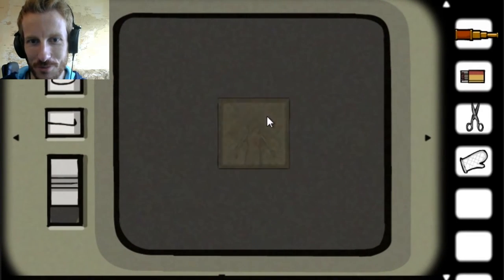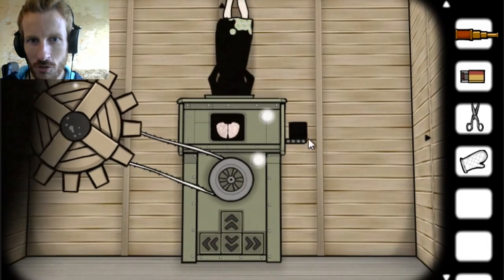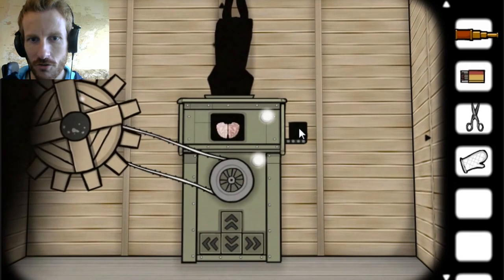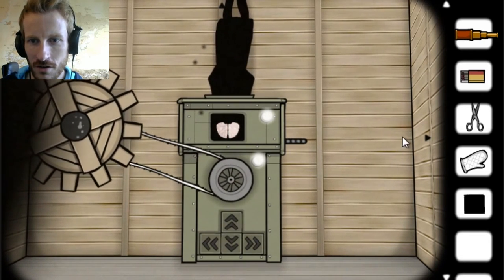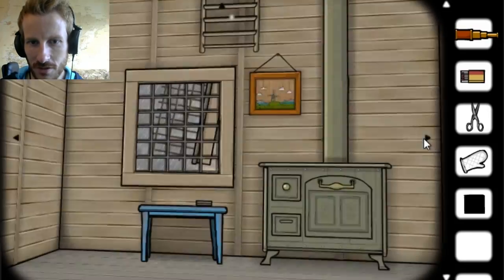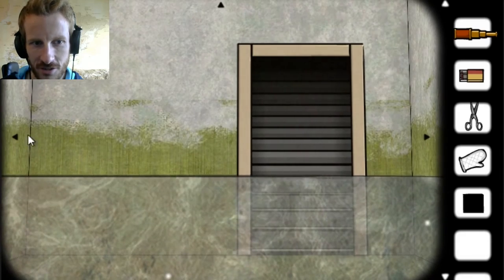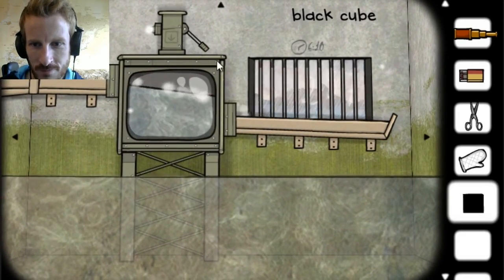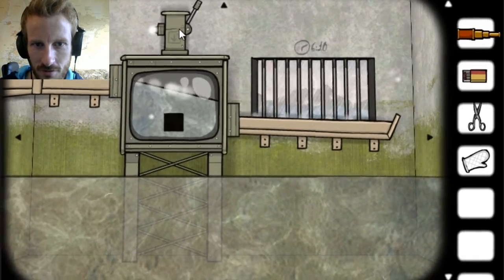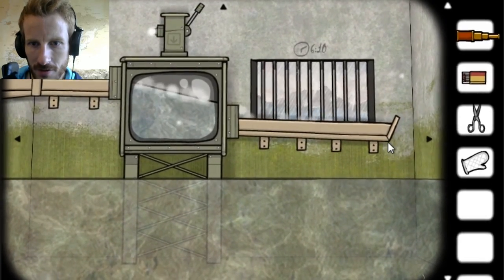Give me a black cube. I got a black cube. Guys, we might be done. Oh God. We've sucked all the soul out of her. Oh, this game is creepy as hell. I got the cube. I got your damn cube. Now stop killing people. I'm putting your cube in the thing. Game over.